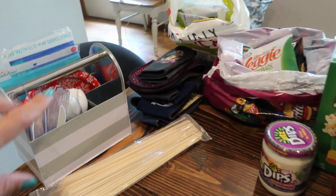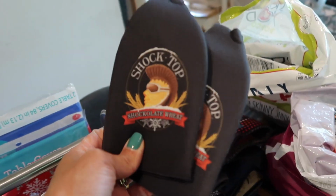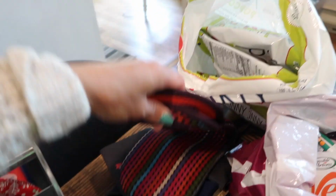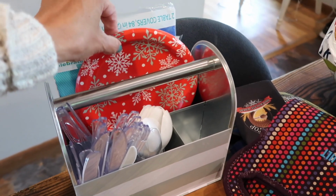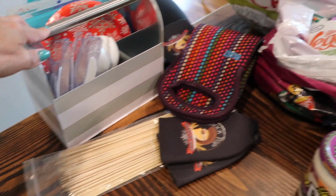And that's it. On this side here, I just have some random things that were in there. We have lots of these, we call them koozies. I don't know what they're really called, but they're the things that you put like beer bottles in to keep them cold. And then just like wine carriers and stuff like that. And then I have one of these little cases for usually napkins to go here, and then cutlery here, so I'll figure out where to put these items as well.